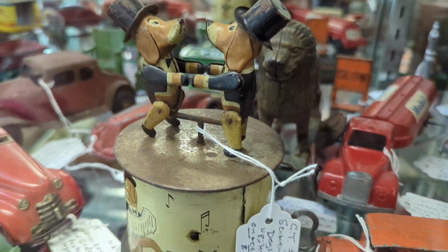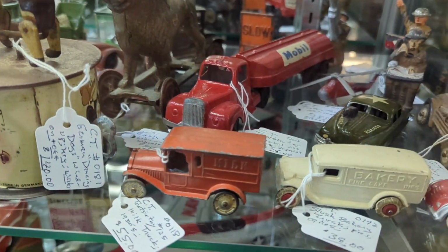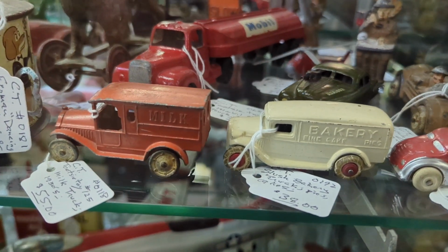But I love some of these. Those dancing dogs are great. I know. Little dapper doggos. I want to get a few more of these.